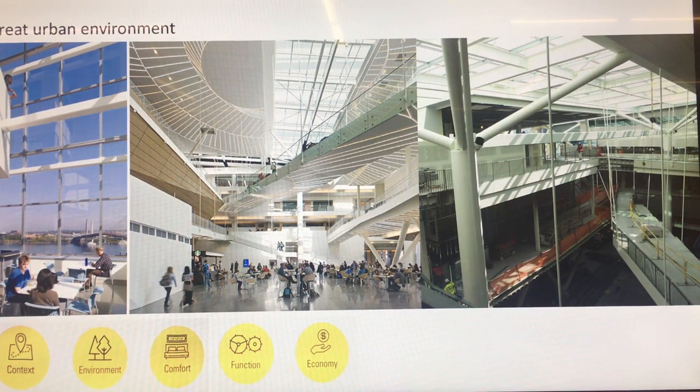Now, one of the other important aspects of the design is to create comfortable places, and we can see in these pictures how the architect included artists to do installations to create really peaceful and good places to be. And on the right, we can see the structure that it took to develop this architecture.